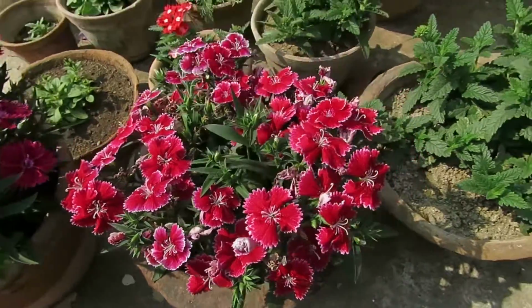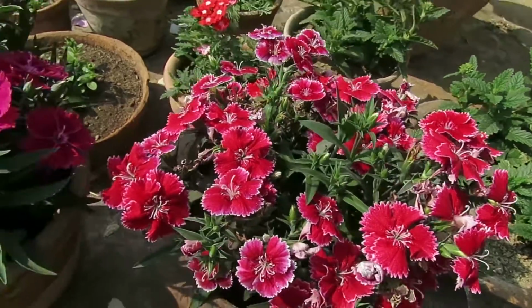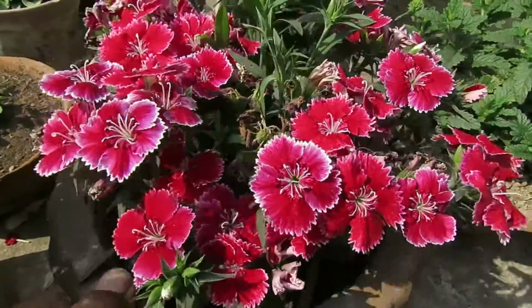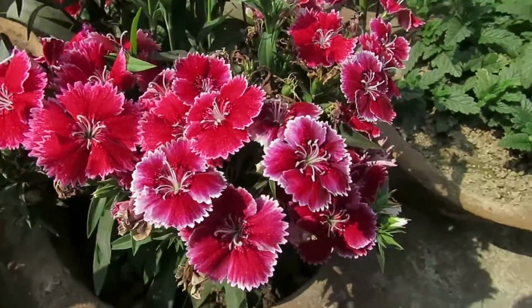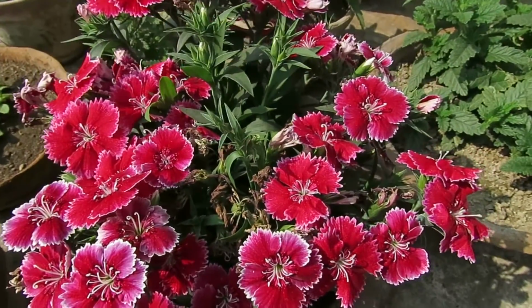The next plant in my list is Dianthus. This is a very common plant for our winter gardens. One of the best things about this plant is that it flowers all year and you can keep them alive for a long time. To grow them, you can choose a 6 or 8-inch pot. They will need a lot of sunlight to flower well. Plant them in a well-draining soil and give them 6 hours of direct sunlight, and they will give you great results.